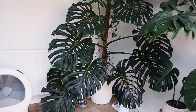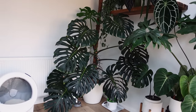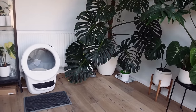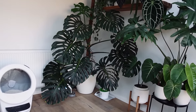I don't know if you can tell the size on this, by the way. It is absolutely huge. That big white ugly thing is a litter robot, an automatic litter box for the cat, and it's now out of reach of the Monstera, thank goodness. But basically that litter box is quite big, and this Monstera, as you can see, absolutely dwarfs it.